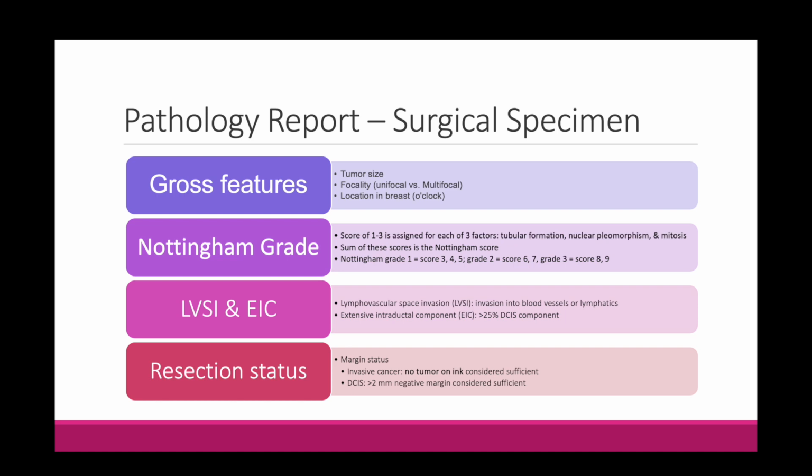And so when you think back to that extensive intraductal component that we talked about, the reason it's so important, and if there's greater than 25% DCIS component, we consider it high risk, is because DCIS requires a greater margin in order to be considered sufficiently clear. And so that's why that EIC that we talk about is a risk factor.